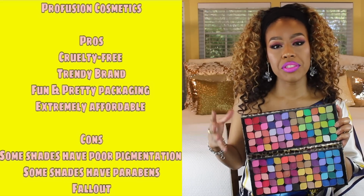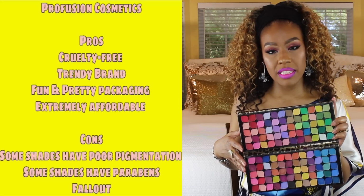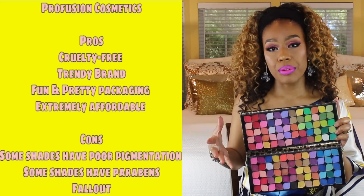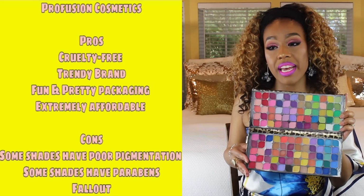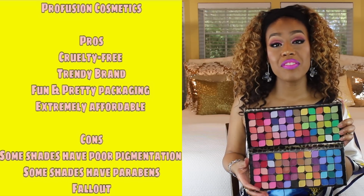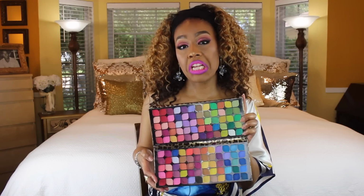So if you have to do some extra things like adding a white base, then I would say this is a good palette. If you don't mind the fact that it has parabens in it, then I would say go for it. But this palette really has every color. And another thing that I liked about this palette is that all of these shades are matte. This is an all matte palette and it's just kind of cool.